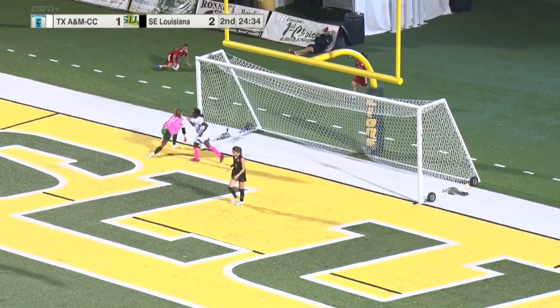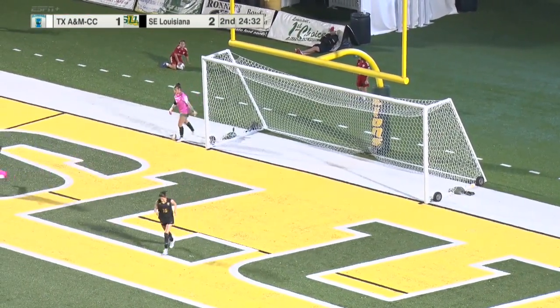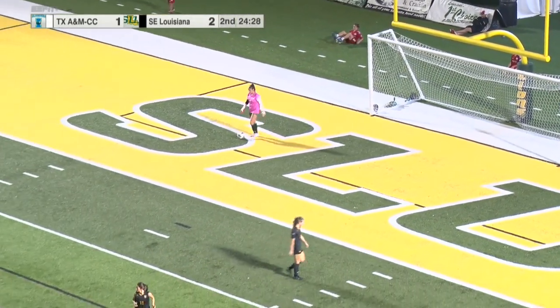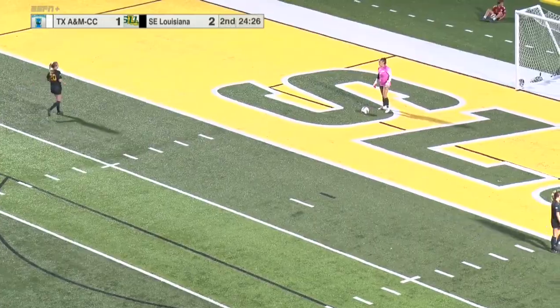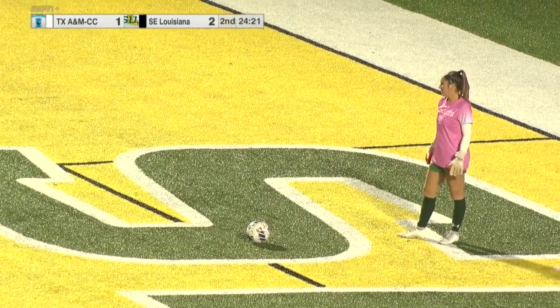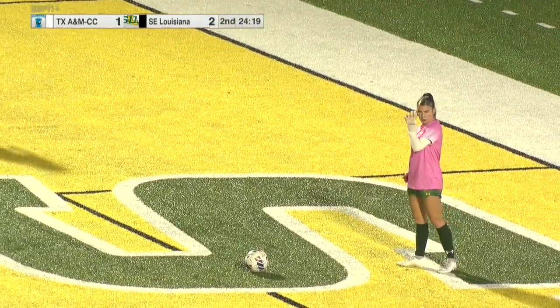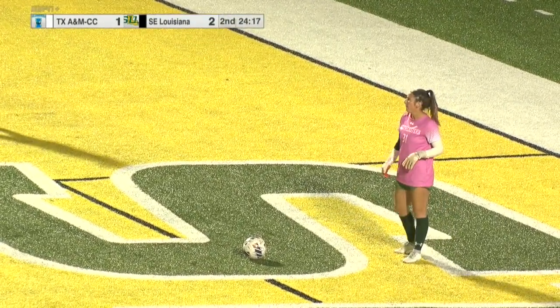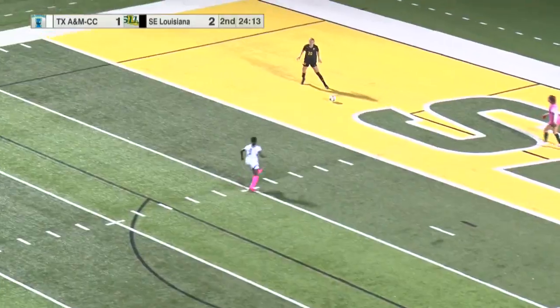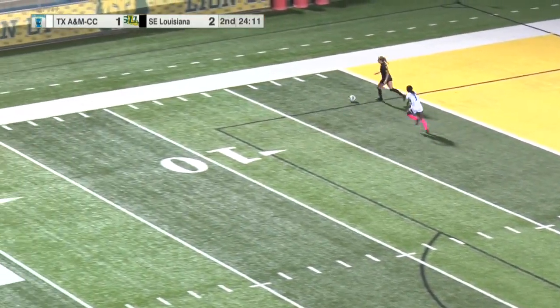Go back, a touching moment right there. Almost a shot on goal, the wrong side of the post for Corpus Christi. But, yeah, as you mentioned, Westbury, her sister, breast cancer survivor of 8 years. God bless her. And wearing the pink socks are Corpus Christi for Breast Cancer Awareness Month, which is in the month of October.